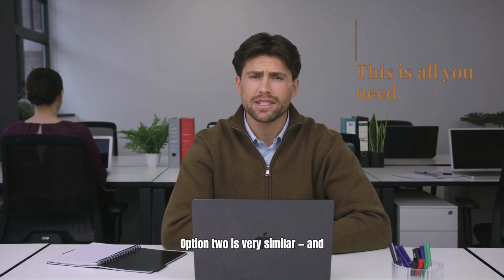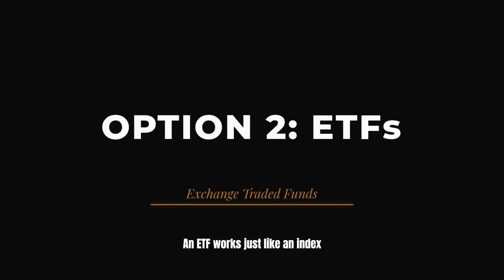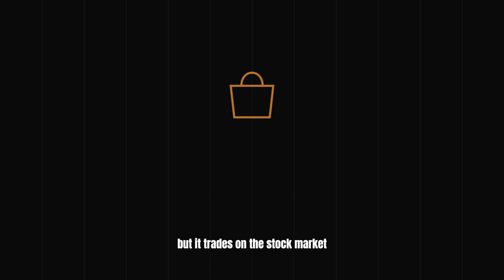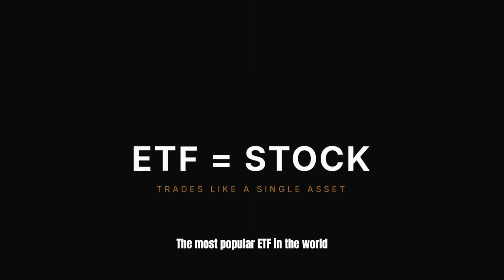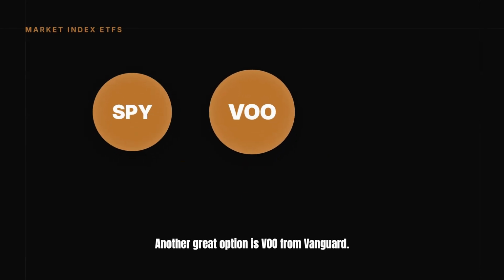Option 2 is very similar and equally powerful. Option 2, ETFs, exchange-traded funds. An ETF works just like an index fund. It holds a basket of stocks, but it trades on the stock market like a single stock. The most popular ETF in the world is SPY, which tracks the S&P 500. Another great option is VOO from Vanguard.